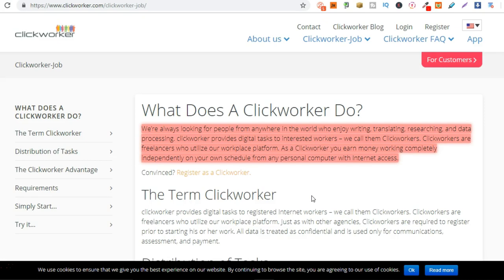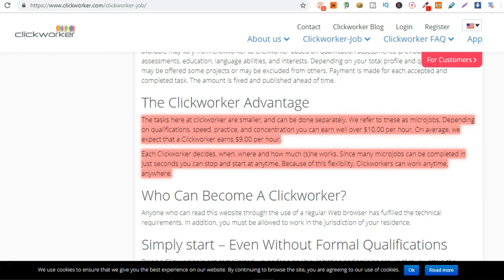So again, this is more of a freelancing website. So if you're good at writing or anything like that, Clickworker could be for you. So if we scroll down, the Clickworker advantage. So the tasks here at Clickworker are smaller and can be done separately. We refer to these as micro jobs.